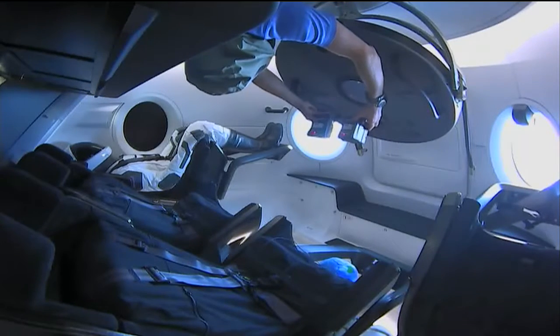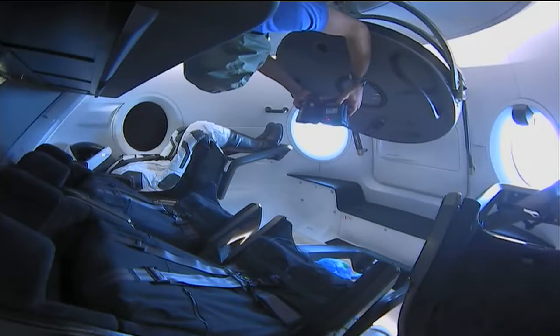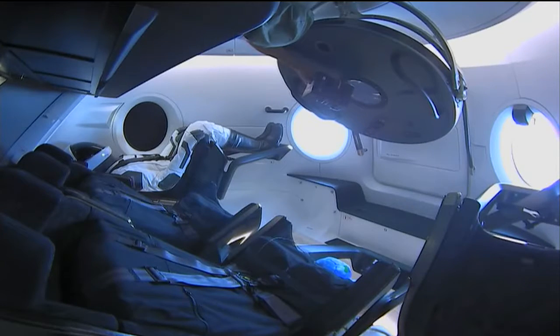One of our other crew members is now back inside of Dragon. There are a couple of additional atmospheric detectors that were flown on the vehicle. And so per their procedures, they're expecting this to take about 3 minutes for those detectors to finish, and then that next step will be completed.